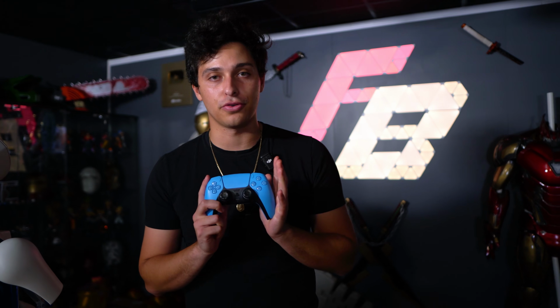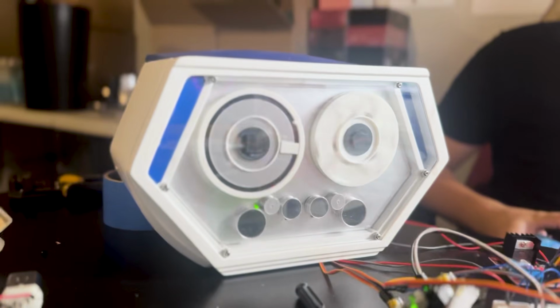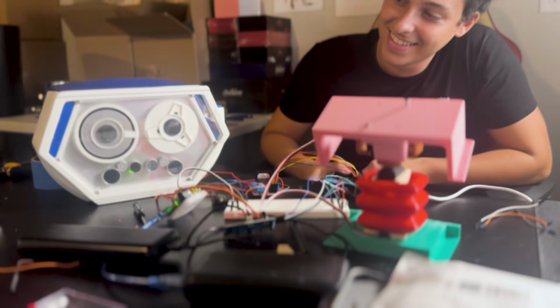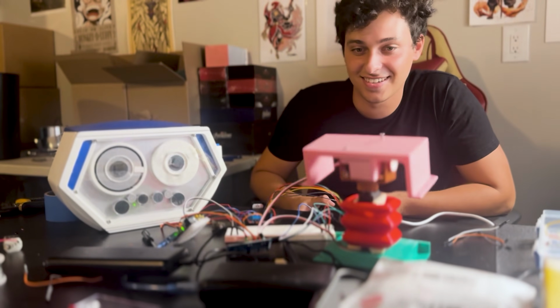So to do that, we use a PlayStation controller. The reason we decided to go with a PlayStation controller is because it was something we already had on hand, and we're able to get a ton of different inputs out of this thing. Between the triggers, the bumpers, the buttons, the D-pad, and especially the analog sticks, it allowed us to control the robot in a lot of very nuanced and refined ways, as opposed to simply having to build a custom controller ourselves.